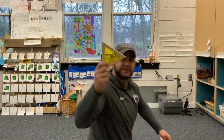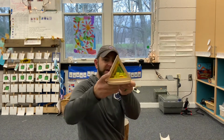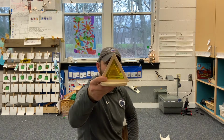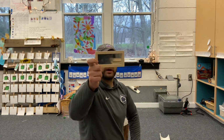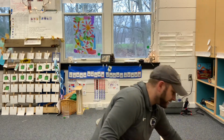They have more shapes here, but these have different colors, okay? And the goal with these is to put light through them, to see how light travels. Maybe you put a flashlight in it. And you have mirrors, okay? Maybe you have a laser pointer. You put it up to that and you see the reflection or the refraction of it.